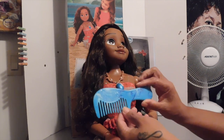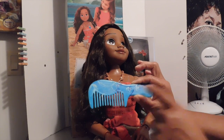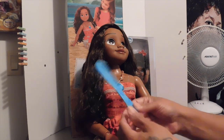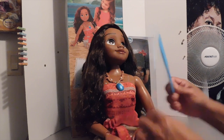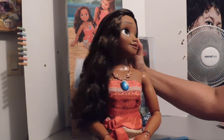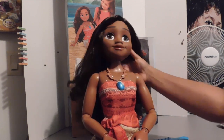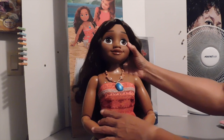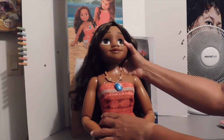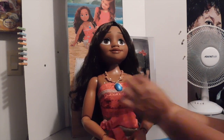I like it so much. It has her tribal markings on it. It's really cute, and I love the color. It's really adorable, and she comes with that. Okay, so her head does turn, as you guys saw, from side to side. And then her head does tilt a little bit up and down, so she does have a little up and down movement there. And then let's talk about her necklace here.